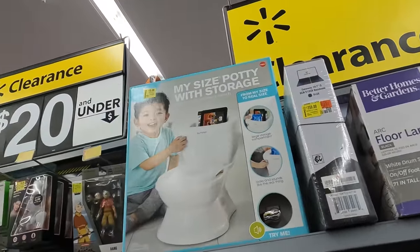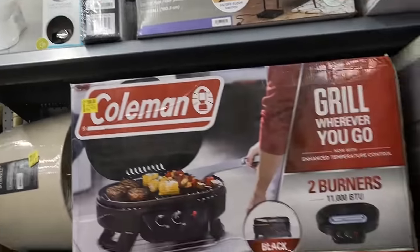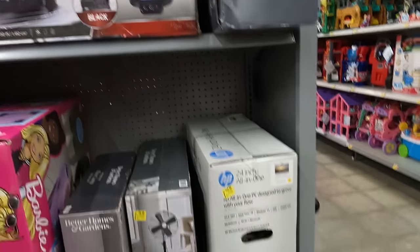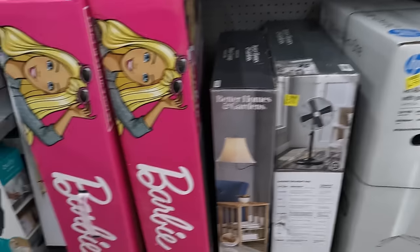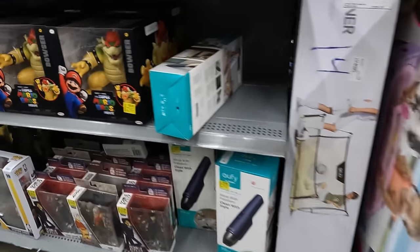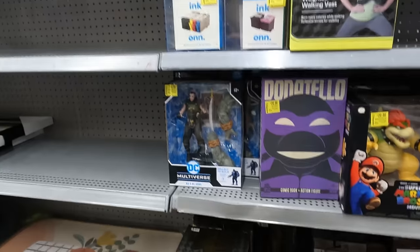I just see a couple of floor lamps. There's an advanced potty train, so you can give your kid who's not potty trained a spot to put their tablet while they go to the bathroom. That's convenient. A couple of fans, a Barbie. I didn't even see what that was. A Barbie something or other. Even stuff that's on clearance, it still seems like it's high and expensive for me, especially at Walmart.